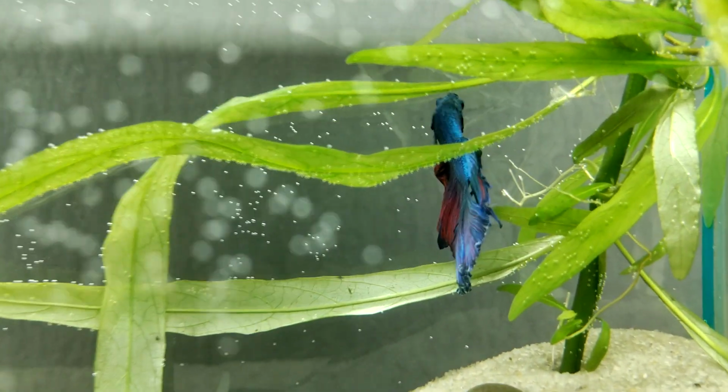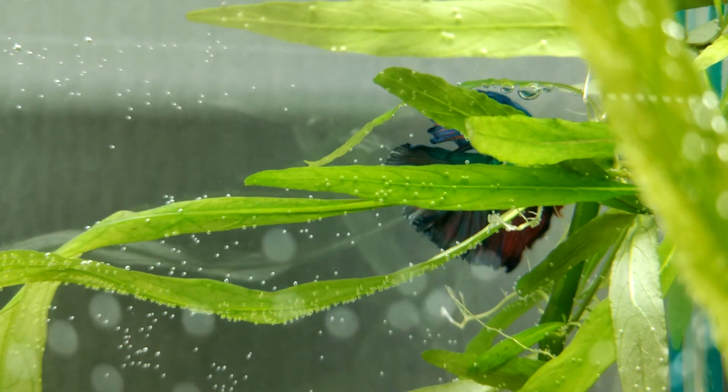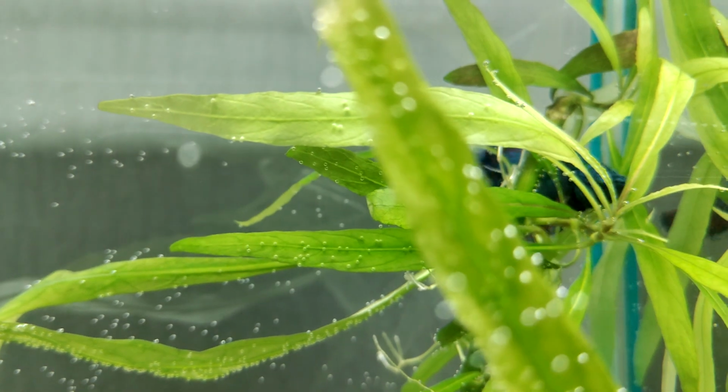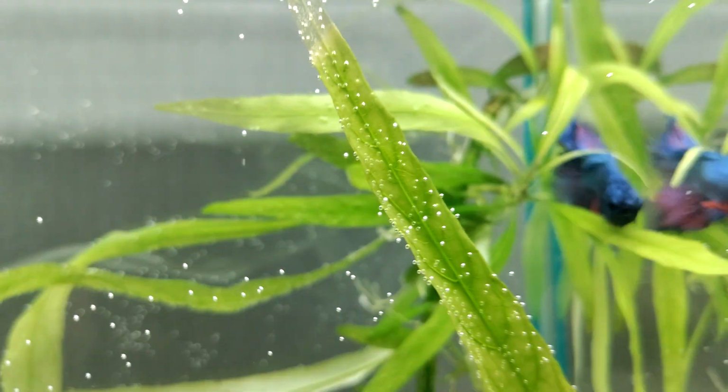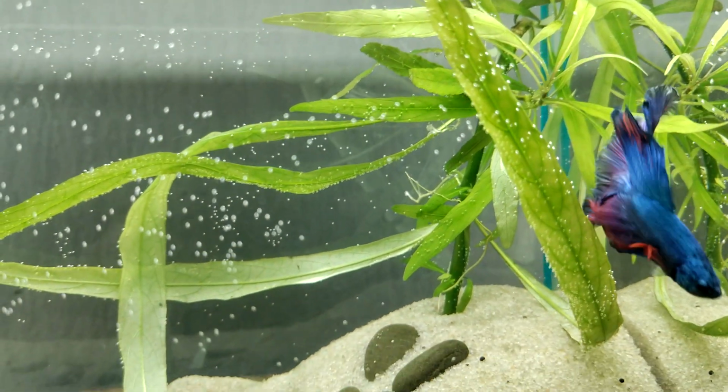To help prevent these health problems, it is important to provide your betta fish with a clean and appropriately sized tank, a balanced diet, and a stress-free environment. If you notice any signs of illness in your betta fish, it is important to seek veterinary care as soon as possible.